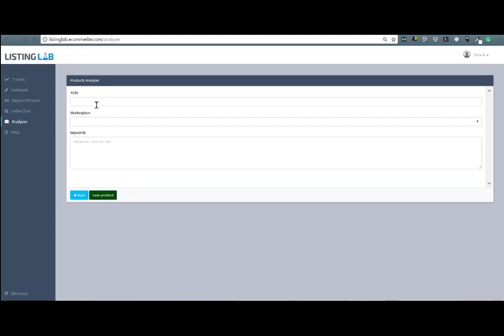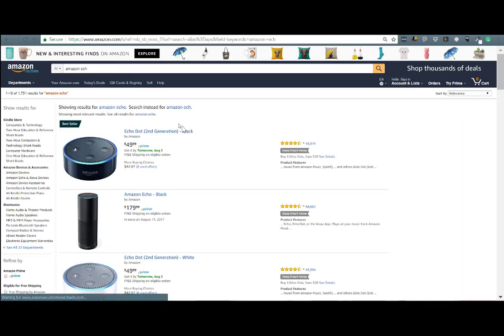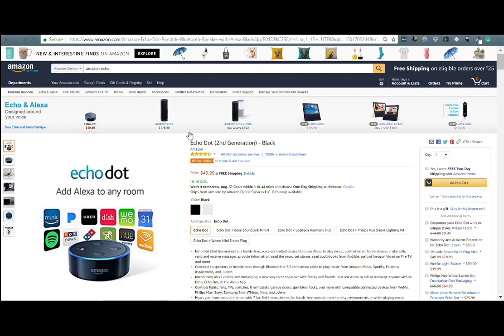Let's add a product. And we're going to find an ASIN. Let's just go to, why not, Amazon Echo. Let's just grab an Amazon tool. Let's see how awesome their listings are. See if they practice what they preach. Echo.black. Well, that's interesting because that's a pretty short title, but you know what that thing is. But let's find out. Let's take the ASIN.